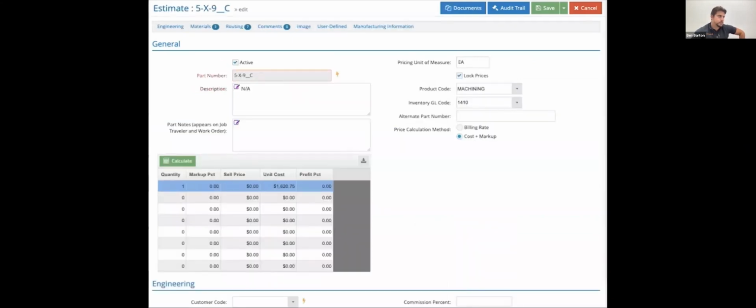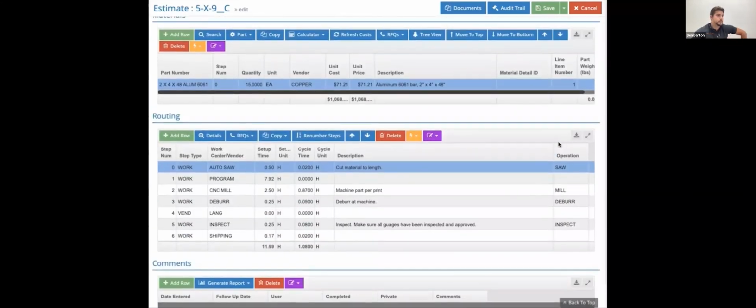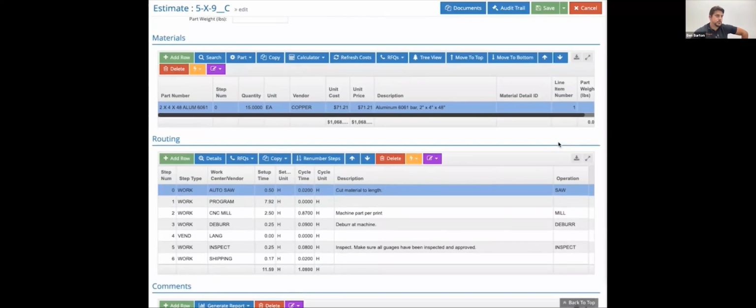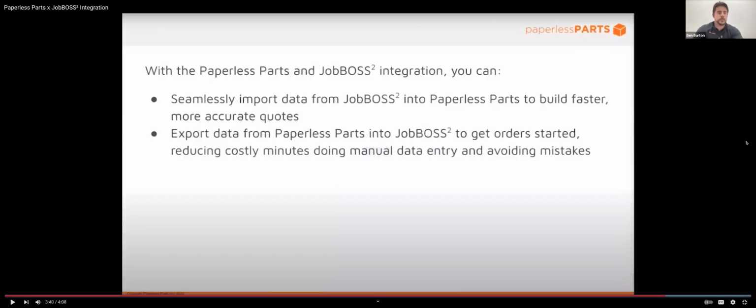Next, let's look at the estimate record that was created. At first glance, we can see that the part number and product code were both populated based on the information provided on the Paperless Parts quote. Below, we can also see that the materials and routing sections were populated according to the information provided on the Paperless Parts quote as well. So as you can see there.